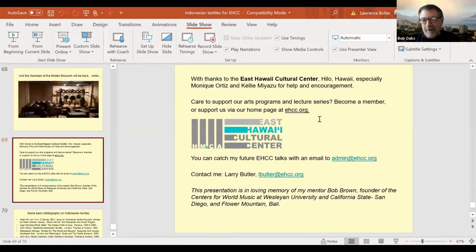Stop sharing. Up the top, stop sharing. Up at the top of the screen, it says stop share. Okay. No, way at the top. Way up. I don't see it, but I'll believe you. Isn't there a stop? When you put the cursor up there, does it show up? Stop sharing. Well, in that case, I haven't a clue.